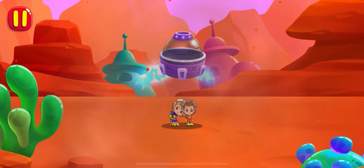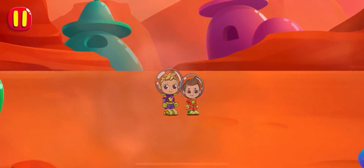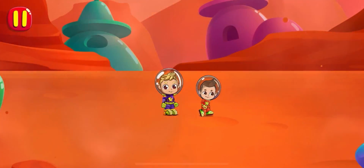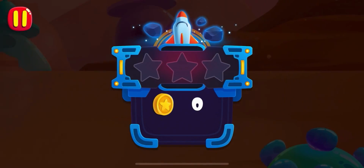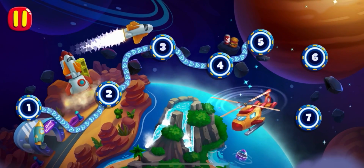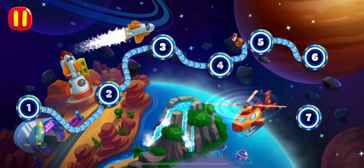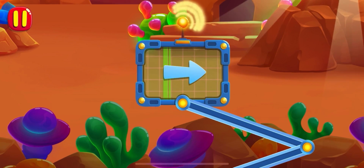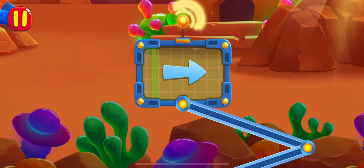Successful landing! We have landed! What should we do next? Find out if Mars has life on it. Let's go! Let's find out whether there is life on this planet. Move the scanner.